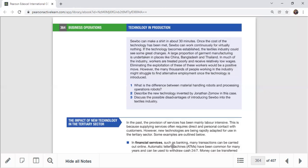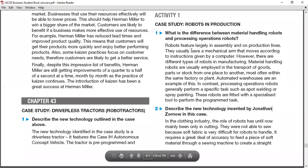That's the thing. So we'll see what the difference between material handling robots and process operation robots is. Let's go to the marking scheme. Yes, material handling robots and process operation robots. Robots feature largely in assembly and production lines. They usually have a mechanical arm that moves according to the instructions, right, given by the computer.